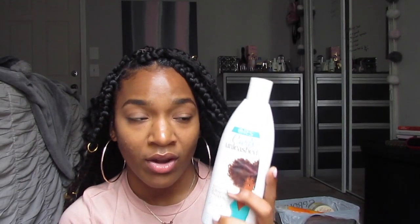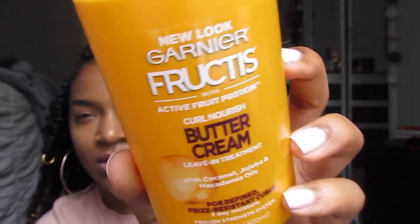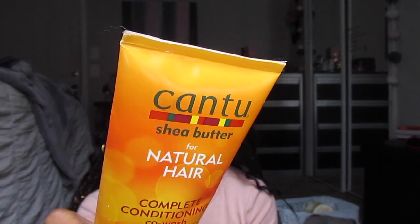This is 12 months, but I've had this since my freshman year of high school. Leave-in treatment by Garnier Fructis. So trash. Another, Cantu products. Any Cantu products that I have right now, I've had them from high school. I don't see an expiration date on here. I don't know. So I'm going to just keep that one. And the rest of the stuff in here is just a bunch of random stuff. Those are all of my opened products that I have.